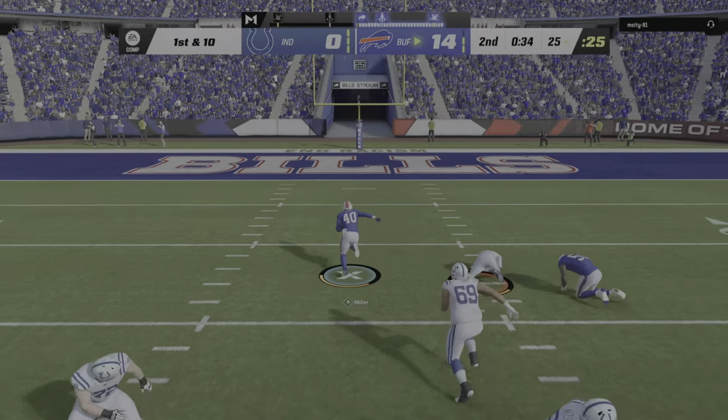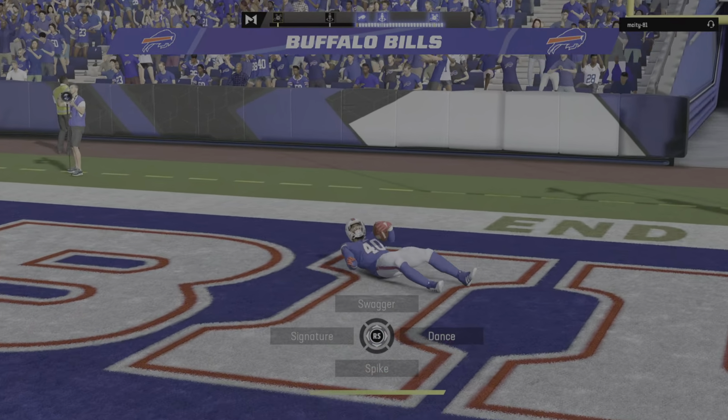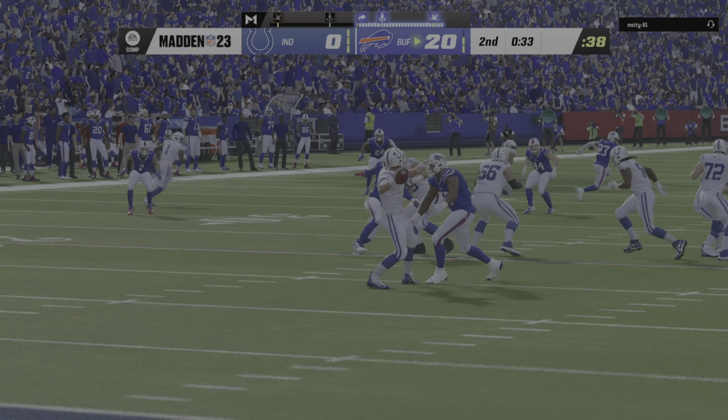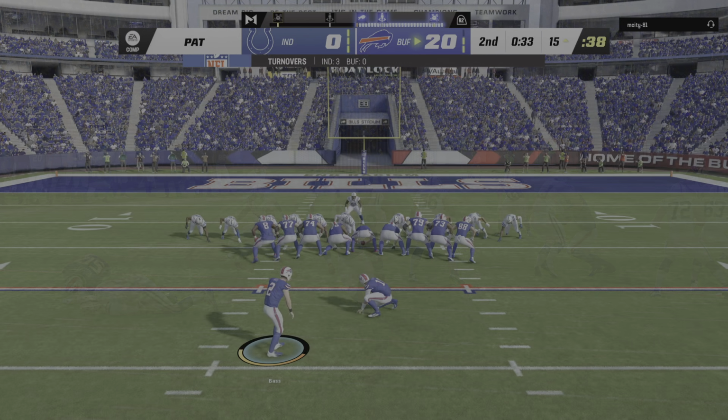And yet again, Ryan is intercepted. And he is going to score. It's a pick six and a Bills touchdown. Wow, this one, it is getting out of hand early. They add a pick six to the ledger now. Three-score lead still in the first half.